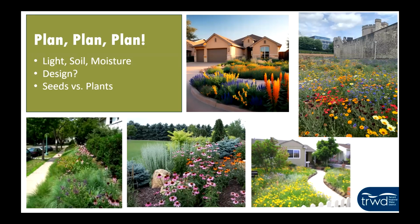So, seeds versus plants. Typically, for native plants and for this type of wildflower installation, most of our wildflowers, when we think of Texas wildflowers, are annuals. And so you're going to want to seed for annuals. An annual plant dies every year and then a new one comes back the next year from seeds. Whereas some of the other flowers you might want are perennial flowers. Their roots will stay alive, and the top of them will probably die down during the winter. The roots will stay alive and then they'll come back up from the same rootstock during the next growing season.